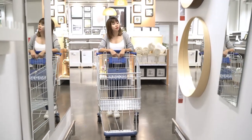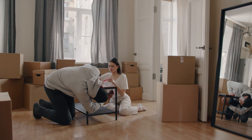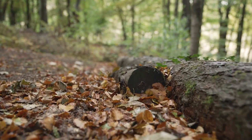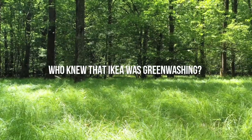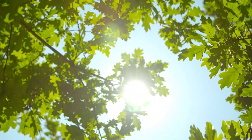We all love the furniture from IKEA, until we get home and have to put it together. But if the struggle to assemble your couch was hard, you'll be shocked to hear what IKEA has been doing to the environment for decades. Who knew that IKEA was greenwashing, claiming to protect the environment while continuing a practice that harms it?